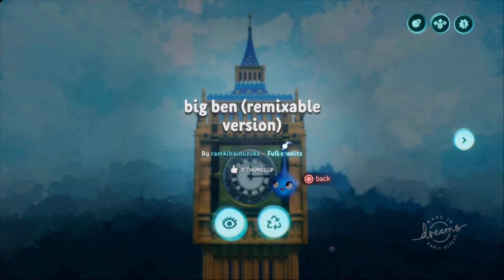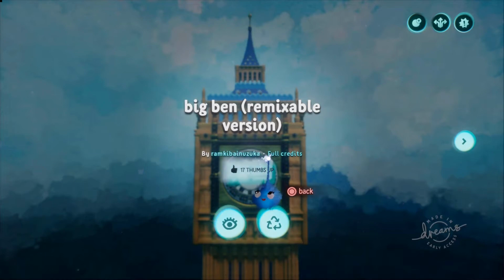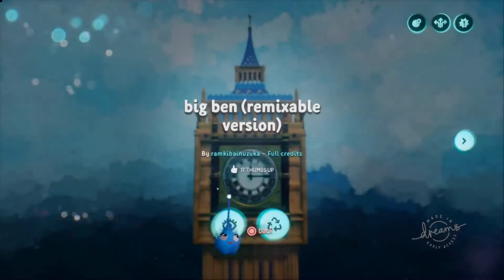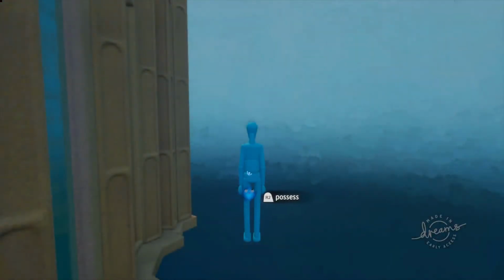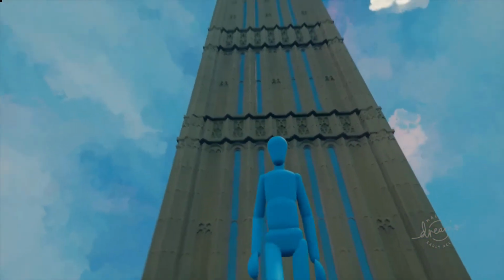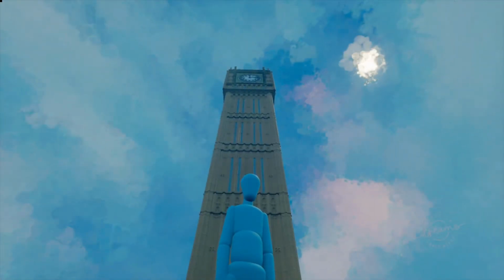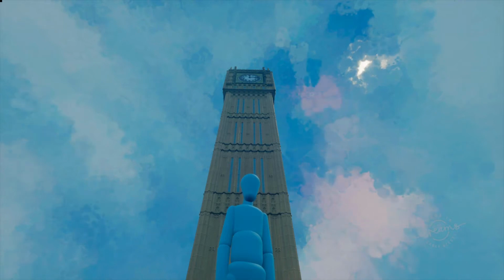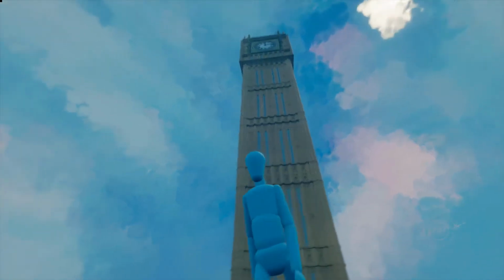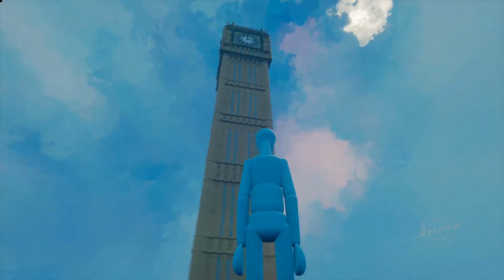Right, Big Ben. Remixable version by Ramki Banuzuka. I apologise if I pronounced that wrong. They made this all by themselves. And it's literally a reconstruction, life-size by the looks, of the Westminster Clock, where Big Ben is housed, next to the Houses of Parliament. It's amazing. Very, very good, and all in the detail.